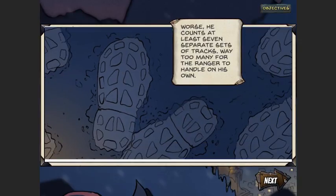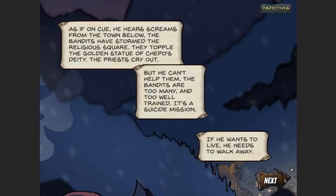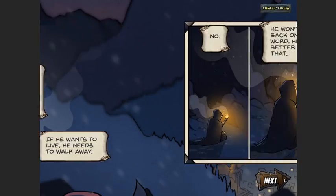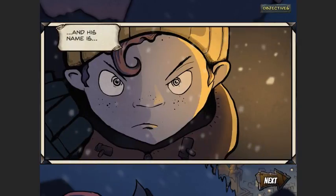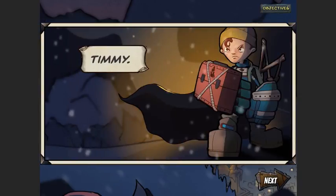At this point, the ranger realizes there's too many people to handle on his own. He says if he wants to live, he needs to walk away. There's just too many of them. And so this is where we have our big reveal. He has a sort of crisis of conscience. He says no, he won't go back on his word. He's the last ranger of the House Cambur, of the feared Grimwell clan. And his name is, and here's the big reveal, it's Timmy, right?